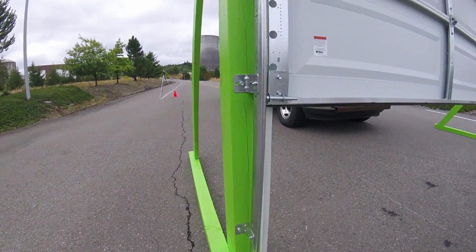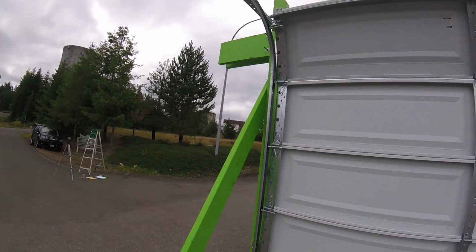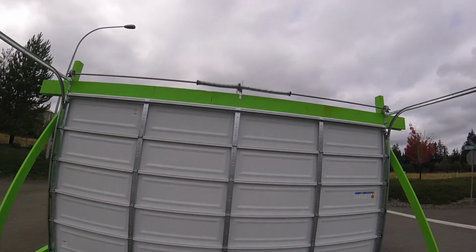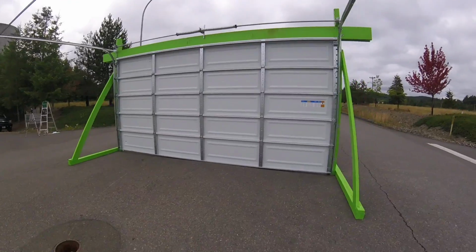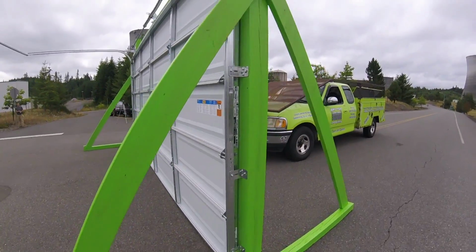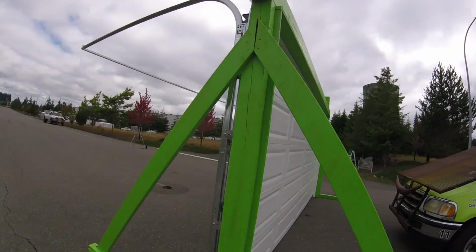so everybody can see. I'm sure there's going to be door people that might see this. So all the hinges are on. We did a strut on the top section, just like it would be installed in somebody's house, so there's no funny business. You can see the track all the way up. Everything's mounted. Here's the face of the door.